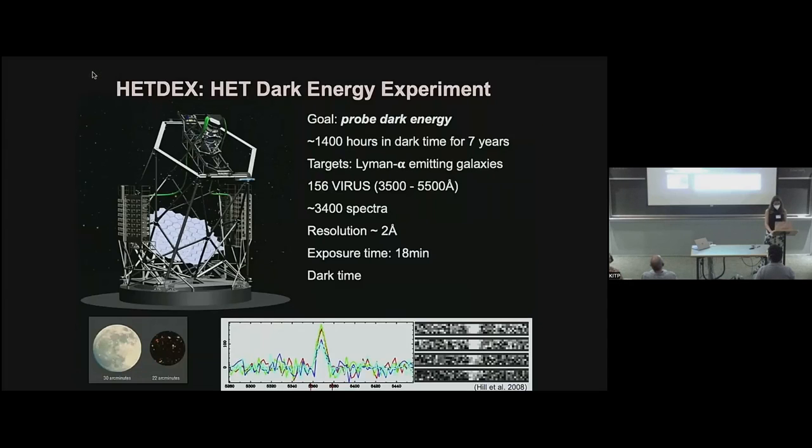This diagram here shows basically the idea of HETDEX with the VIRUS instruments. They actually picked the name way before the pandemic, so it's a bit of an unfortunate choice, but it stands for Visible Integral-field Replicable Unit Spectrographs and so on. So that's why it's VIRUS, and everything about the reduction of the data is cure, vaccine, and so on. So, sorry, I mean, we've got to laugh now, but yeah.